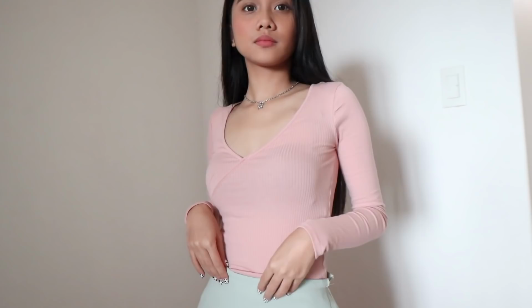And now let's proceed to H&M. Got this top as well. It's just a basic top. It actually has a lot of colors. May pastel yellow din ata neto and then white and black. Although I don't have something like this yet in my closet, pero binili ko pa rin siya. Kasi ang cute niya, ang flattering niya pala sa body ko rin. Kaya I bought that. Continuing with H&M, I also got some stuff there.